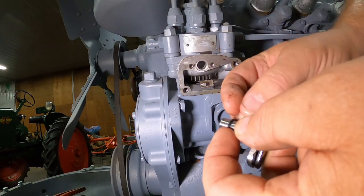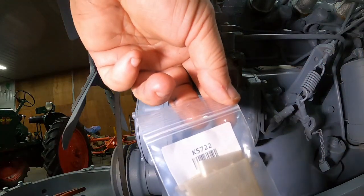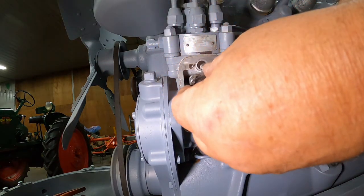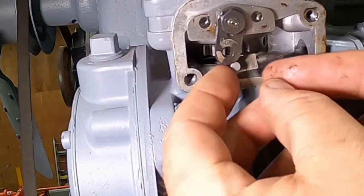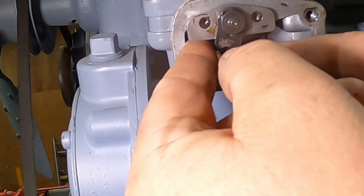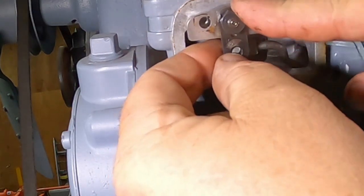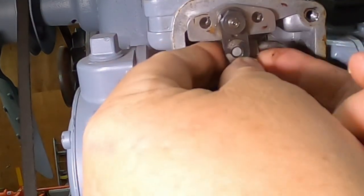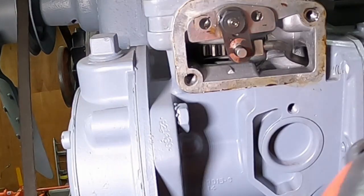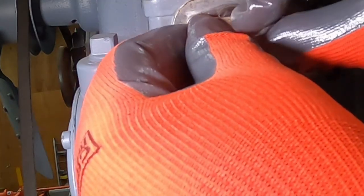New O-ring to seal this up. Part number on that is K something or another. K5722. Look at that. Done it so many times, I'm getting it on the first try now. Of course, I gotta get that in, which popped it back out ever so slightly. There it goes. Put a little aviation on the threads. Even, what is that, number 2 Permatex? I don't know. But the idea is it'll kind of act like a thread locker without being too aggressive.